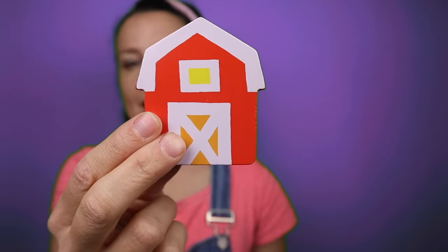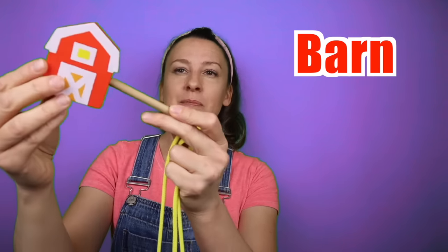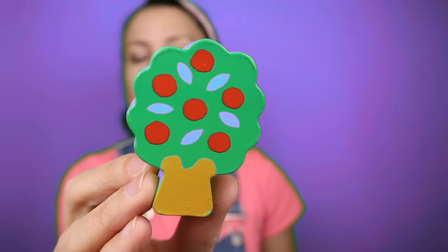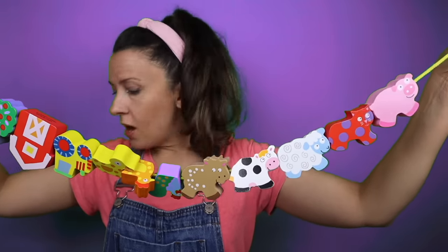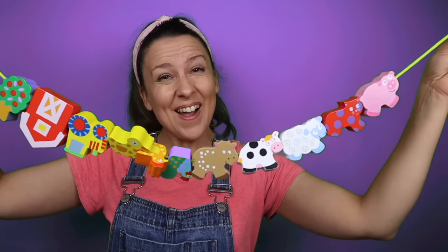We learned this one today. It begins with B. Barn. Yeah. Put barn on string. Whee! So long. Wow. This is an apple tree. Apple tree. Put apple tree on. Woo-wee. So long. We did it. We're all done. Great job.